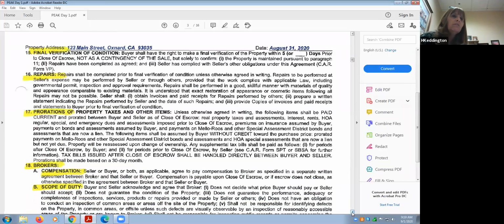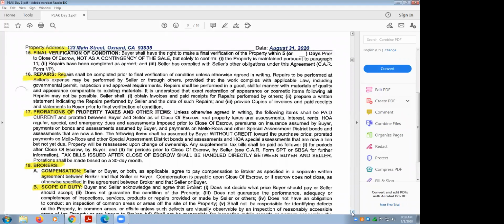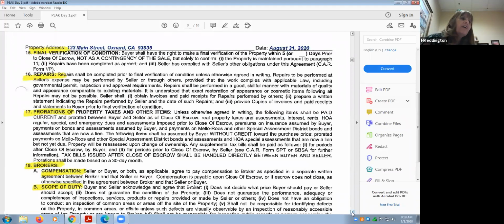Okay, thank you. You are welcome. Number 15, final verification of condition. Okay, this is the walkthrough. This is not a contingency of the sale. It is a courtesy for the buyer. When you go through for your walkthrough, you're not going through for another 2 hours of an inspection of the house. You've already had your home inspection by then.